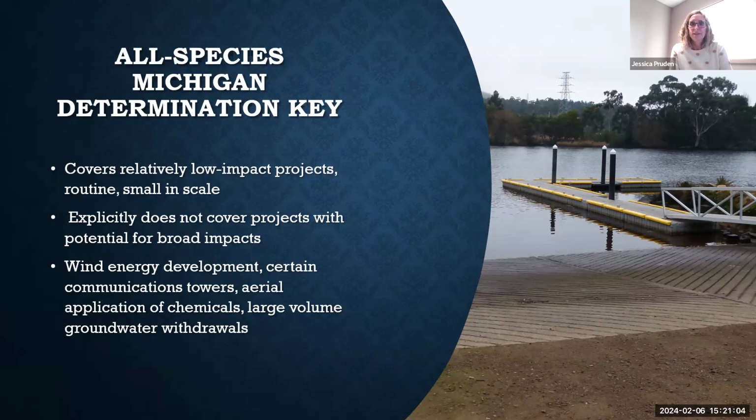But the All Species Michigan Determination Key can cover projects like pier construction, shoreline protection, beach grooming, dredging, and wetland fill, as long as they aren't in areas that are important to listed species. And in some cases, there are certain conservation measures that we can provide and can be implemented. So it is applicable to a lot of projects, but there are some limitations to the D key.